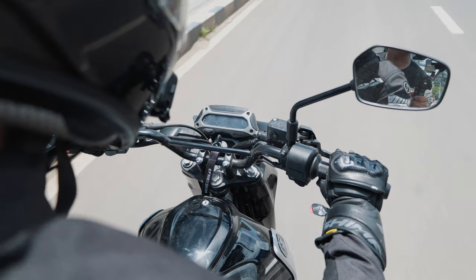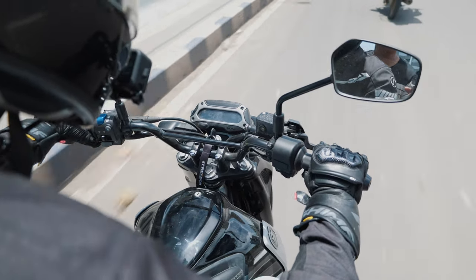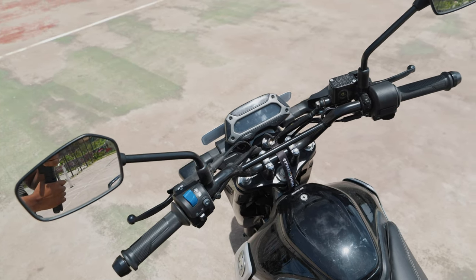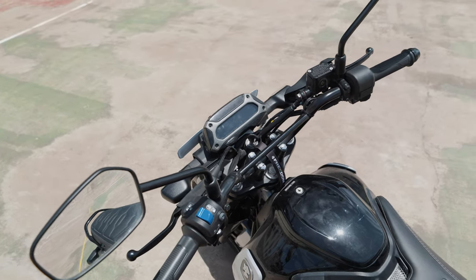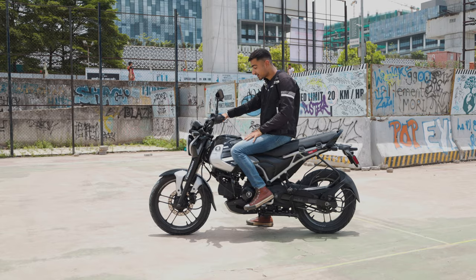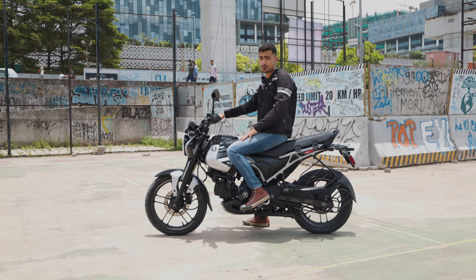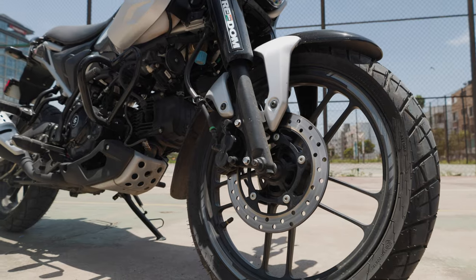You are really relaxed sitting in an upright position, and you also have quite a lot of leverage to move aside. The handlebars are sitting quite close to you and also quite high, so that your arms are not stressed at all. So long commutes could be really easy, especially inside the city, and maneuvering is also very easy at slow speeds because you've got so much leverage on the handlebar.